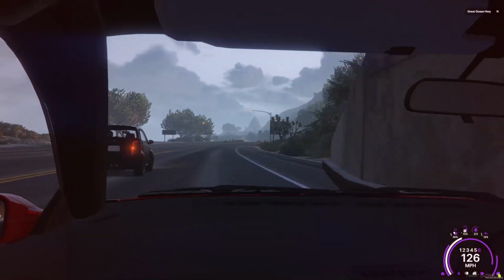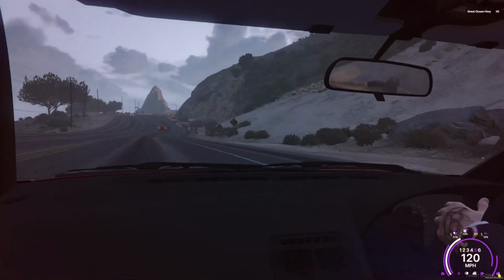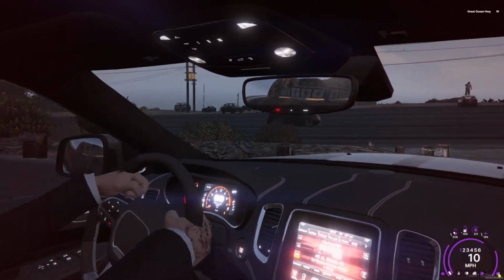Oh, you know, I don't even remember the last time I saw a 300ZX out on the street. I couldn't even tell you, dude. We got up to 130. No, this is beautiful. Oh, this sounds kind of mean. Okay.